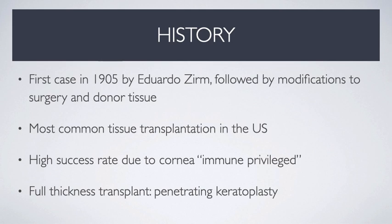When we look back at the history of keratoplasty, its first case was actually in 1905. Lots of modifications, though, since then, and it is the most common tissue transplant in the United States. Corneal transplants have a very high success rate, and this is due to the fact the cornea is immune privileged, meaning it doesn't have blood vessels and it's independent from the rest of the blood flow. It instead relies on the limbal stem cells to provide its nutrition as well as keep its transparency, which is so important in order for patients to be able to see.